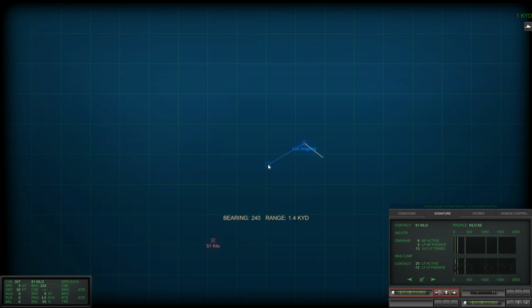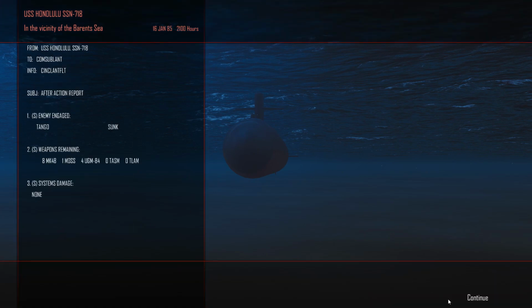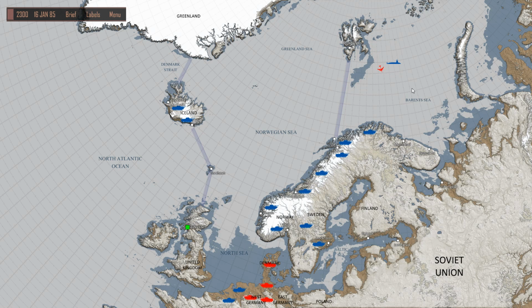Tube 1. Go for Kilo 1. Run to enable 1500 yards. That's awful close. He's cavitating. And it is not a Kilo, it's a Tango. And now it's nothing. Okay, that's it. That's not a ballistic missile sub.